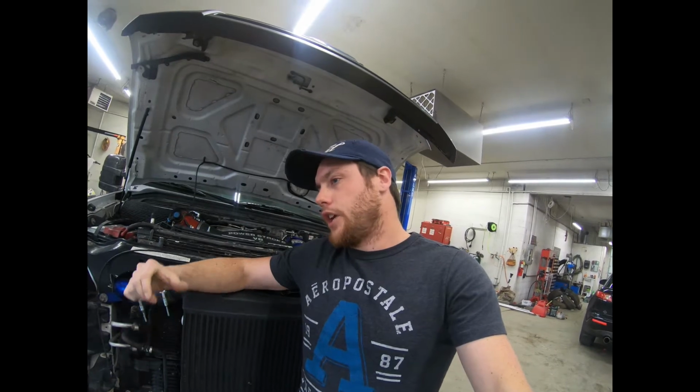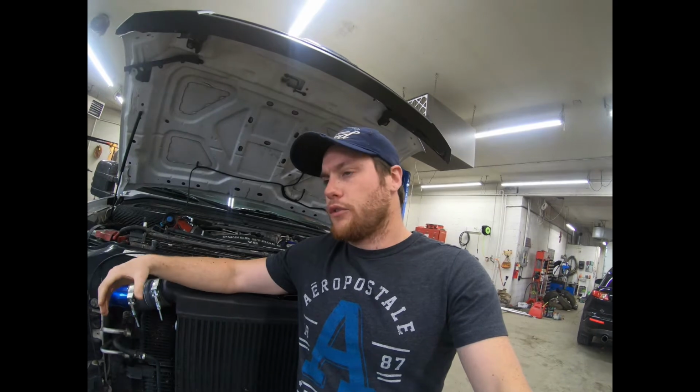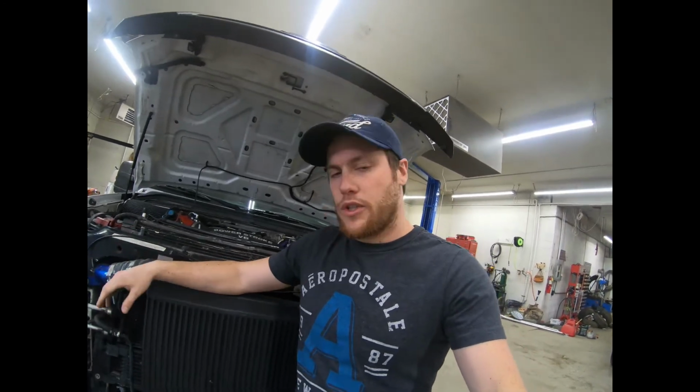So changed the degas cap. My coolant temperature wasn't the greatest. It was pretty low, so I decided to change the thermostats out, which helped. But come to find out, doing some more testing and a block test, I am getting compression in my cooling system. So the block test showed there were gases in the coolant system. So that's unfortunate.